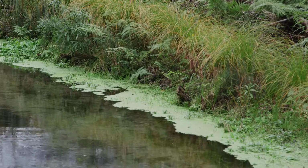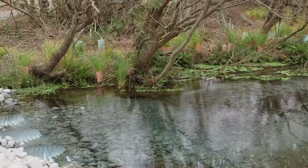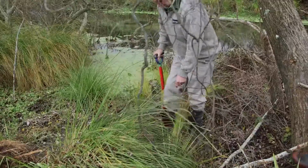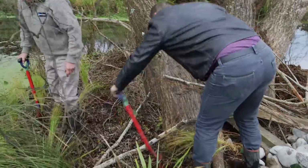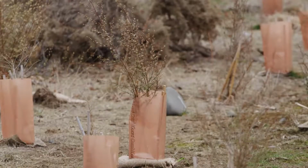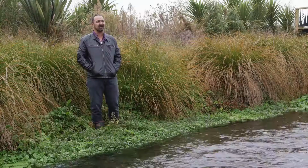Well, what I like about it is a lot of projects around where we've lost the clean water or the waterways are polluted or whatever, and we're trying to get them back. Here we've got a waterway which is clean, and we're trying to keep it that way and trying to look after what we've got. It has the ability to actually be restored back to pre-colonial days prior to the drainage.